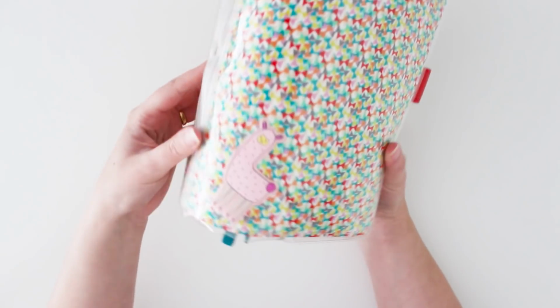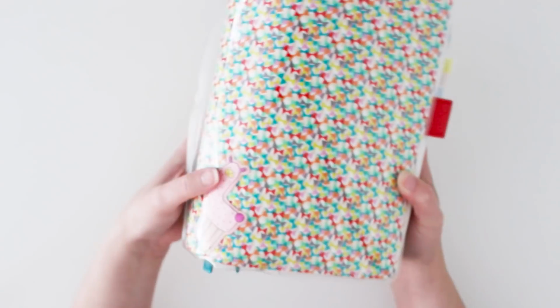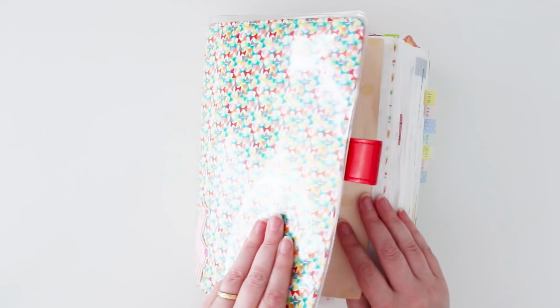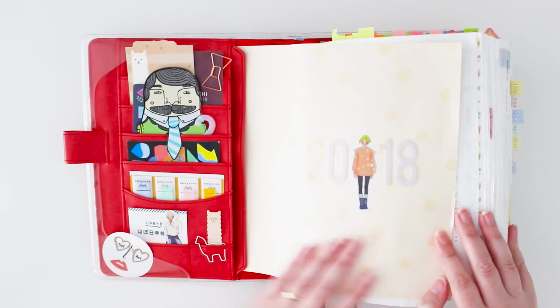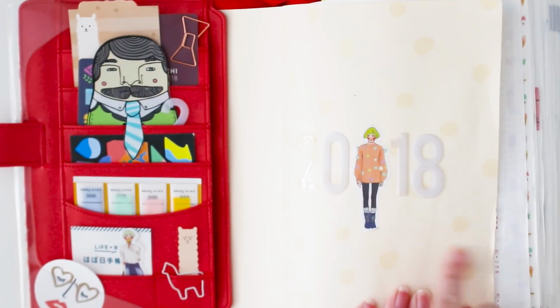I got the Liberty cover because I liked all the little colorful bows on this, and I've put a llama pouch inside the cover here. Now it's warping a bit because it's just so full, so I'm sorry it's not all perfect, but let's take a look inside. A lot of it is falling a little bit apart, so I do apologize for that. I've got the little title page here for 2018, and I've used a Copic marker to make this polka dot pattern.